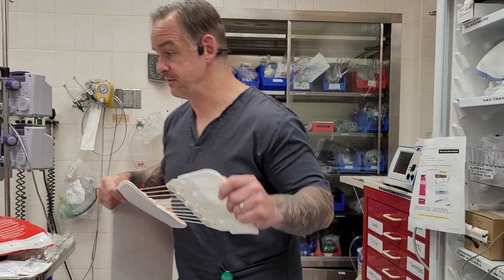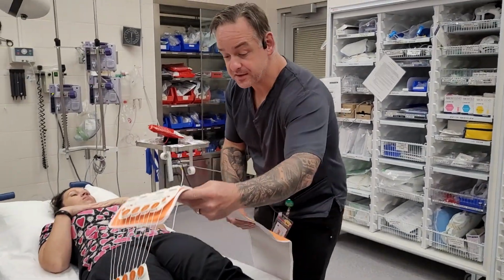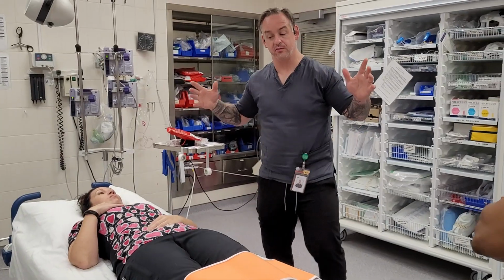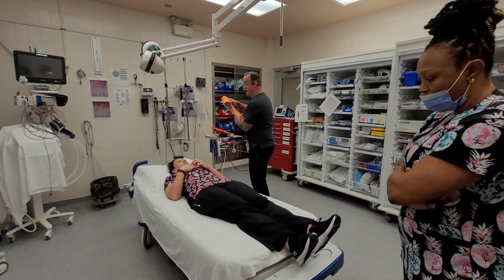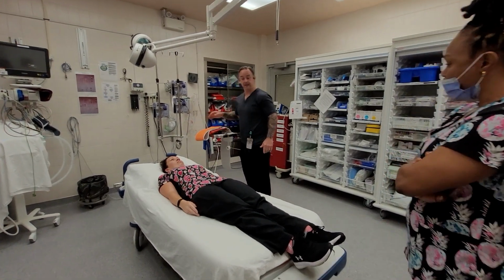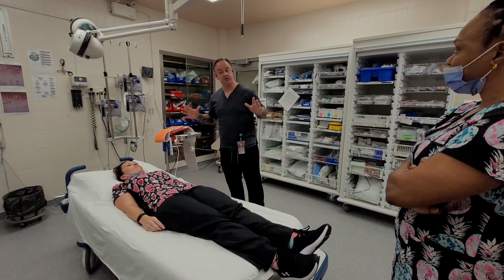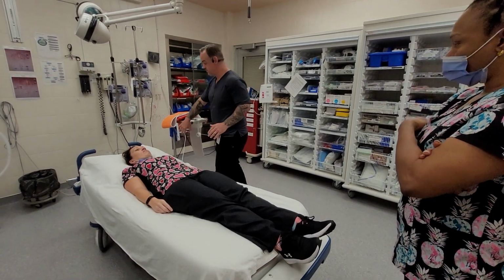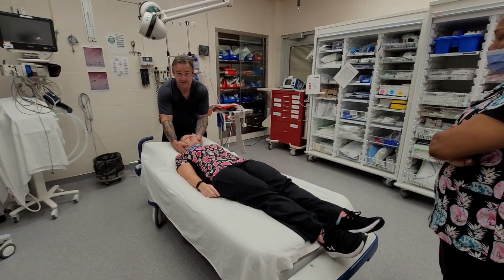So Stephanie's going to go on the bed here. One of the first things I wanted to talk about when we have a trauma patient is rolling a patient with C-spine precautions. It's something that we don't always practice and we don't always talk about, but there are some very specific things. There should always be one person at the head of the bed. Obviously, this patient should have a C-collar.